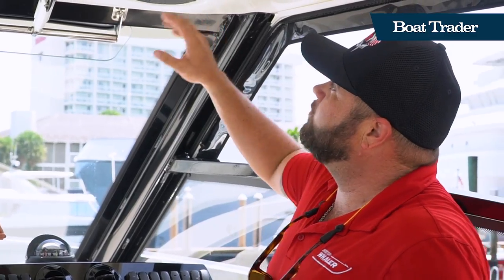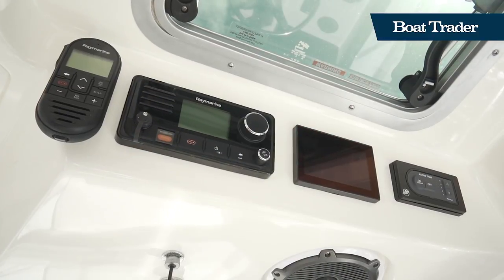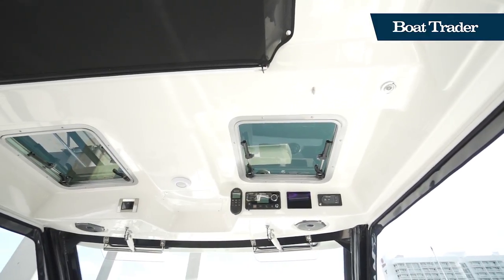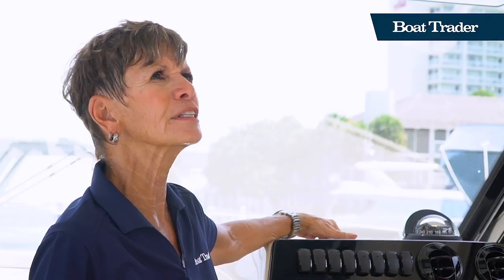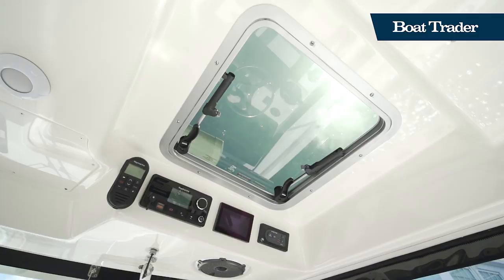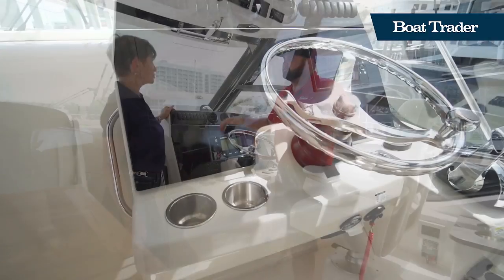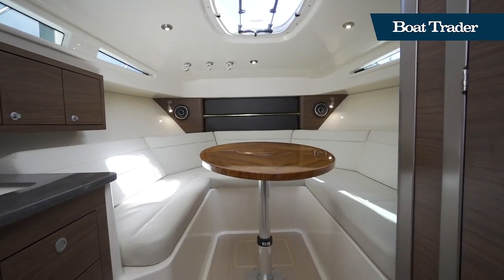And then overhead, we have our Seakeeper control, because this boat is outfitted with an optional Seakeeper. Excellent. We've got some skylights for some extra natural light, as well as LED lighting above. Yes, it gives a great light amplification inside, but you still have the comfort of the shade.